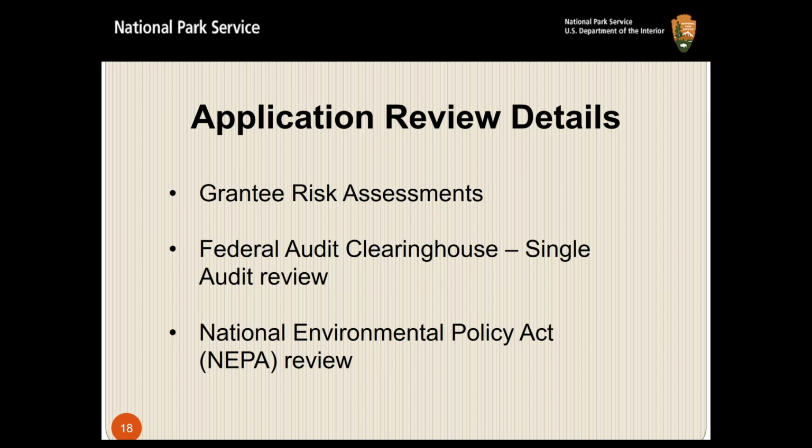We will review your single audit to see if there are any findings that may affect the tribe's ability to manage the grant. If the tribe did not submit a single audit, we will ask you to complete a single audit certification form stating why it was exempt from submitting a single audit. Finally, we'll review the application to see if any work might have an adverse effect on the environment. If so, we must complete a detailed review of that work under the National Environmental Policy Act.